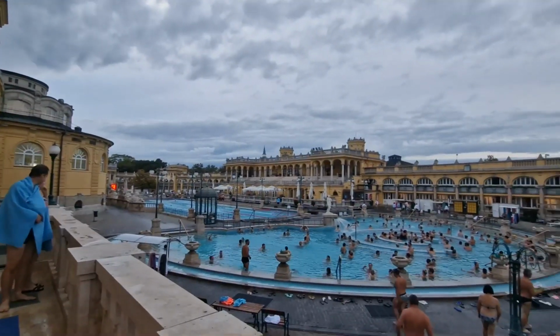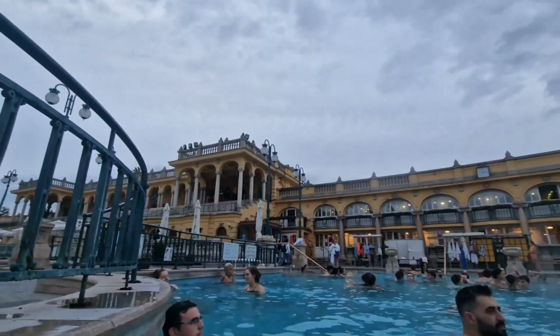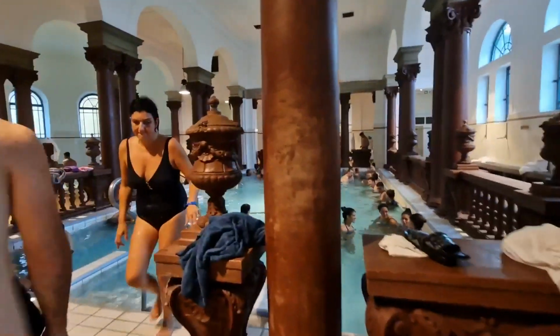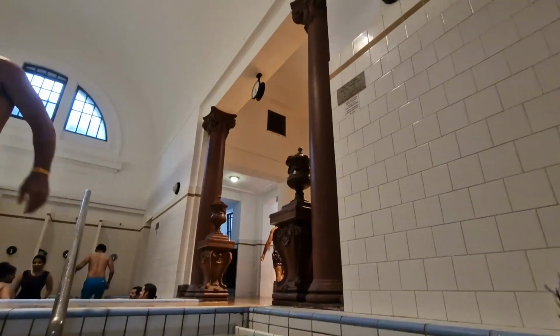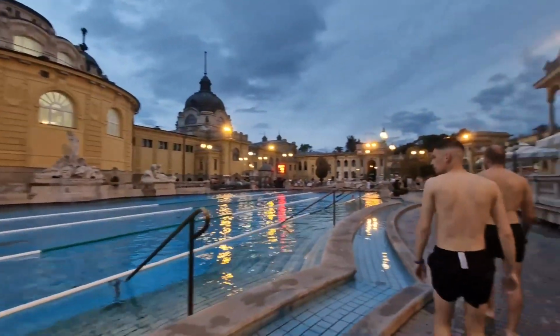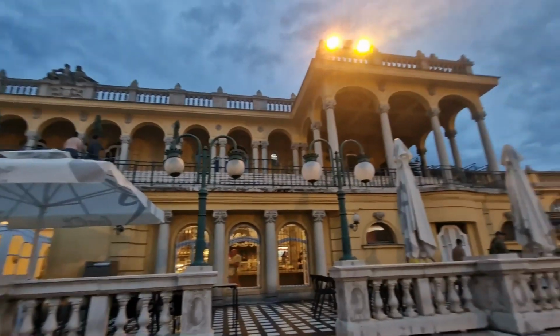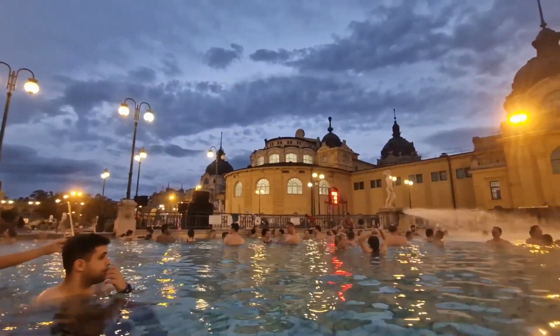Next for number 9 we have the Széchenyi Baths. That's my best attempt to pronounce it. Here you have a lot of choices to go through. You have the main outdoor pool area, and when you go indoors you have one room after another with pools and jacuzzis, most of which are heated. It's quite nice to go here during the sunset as well when the lights are kicking in. You can have a drink, sit in the pool and just simply relax.